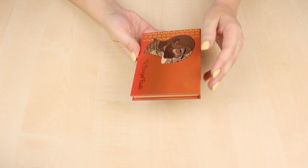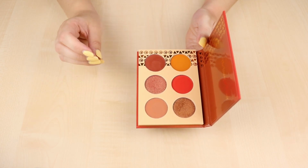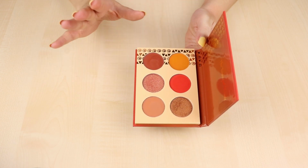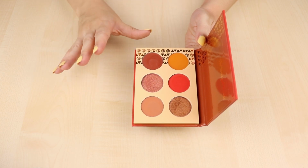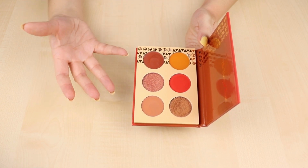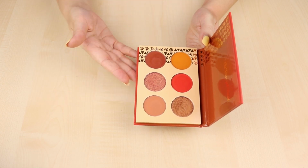Then we have the Juvia's Place Bronzed Rustic eyeshadow palette. This one, I thought that this was gonna be quite neutral, especially looking at this bottom row. I thought that looks really neutral. That looks like I could definitely use those shades. I used these shades in the video and actually it's quite warm. It turns out warmer on my eyes than I actually expected. So I'm not entirely sure about this palette.